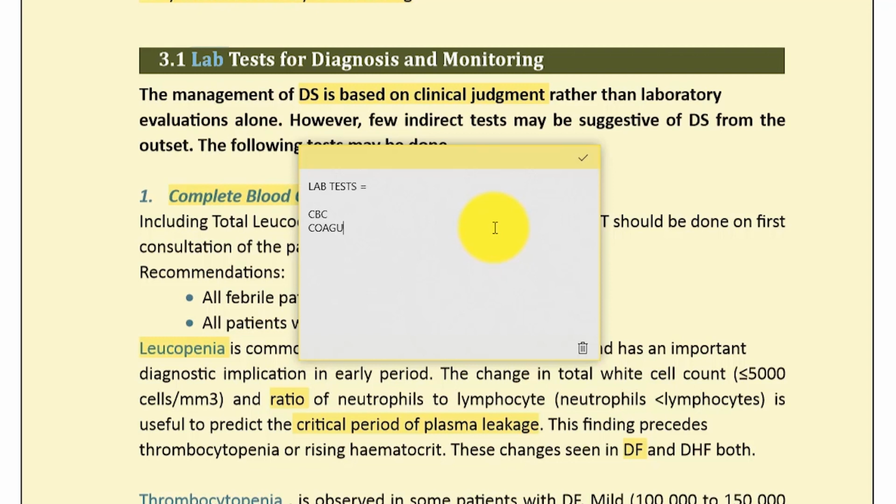So here are the coagulation profiles, and once again you write down that C is calcium, yes, among the tests that you do, some of the biochemical tests. Calcium, acidosis. So why I'm saying these are the biochemical tests is so that you can remember.